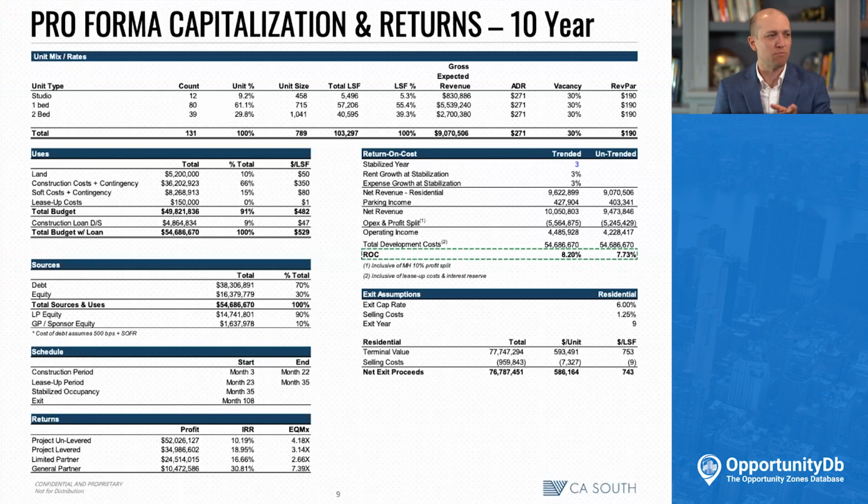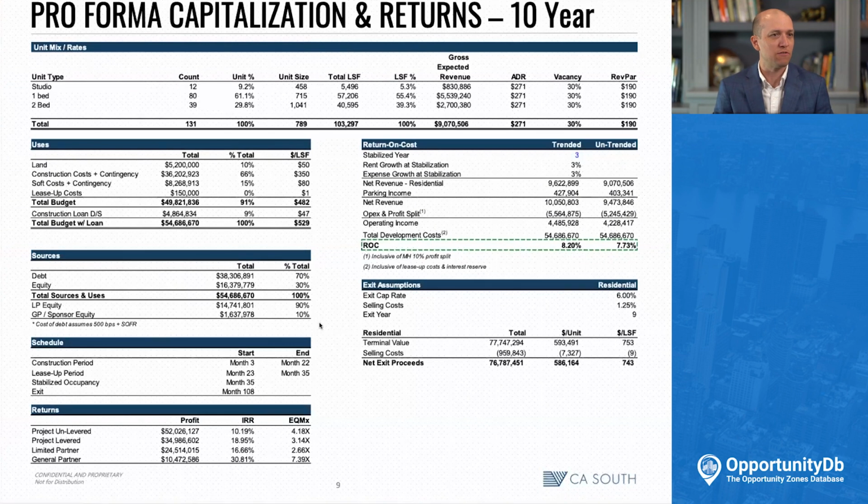Great. Tim wants to know, what are the fees? We touched upon the 8% pref and the waterfall distribution schedule, but are there any other fees, asset management fee, or any other fees that you're able to go over?